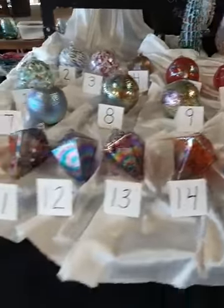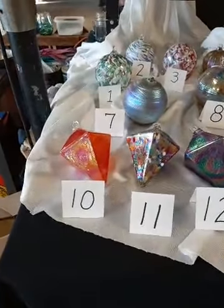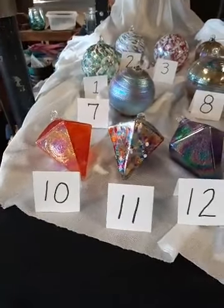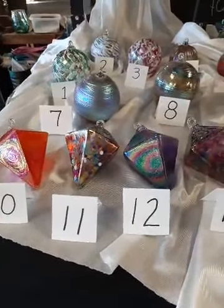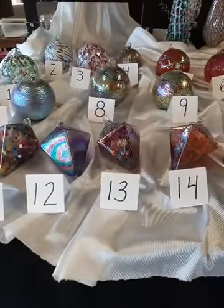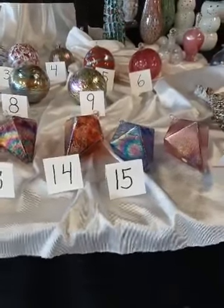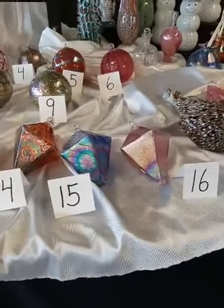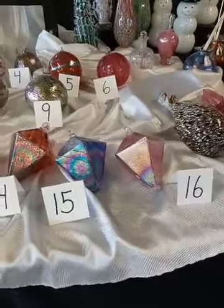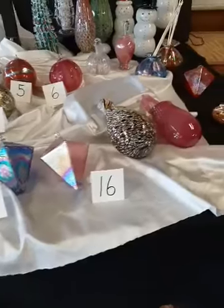Then running across this front row here, we've got our new diamond ornaments. So these are becoming really popular. So we've got number 10, cherry red color, a multicolor for number 11, the purplish color on 12, 13's a multicolor again, and you can see these by the number. Number 15, interestingly, has a swirl pattern to it where it was blown in an optic mold and twisted. And number 16 is a basic gold.